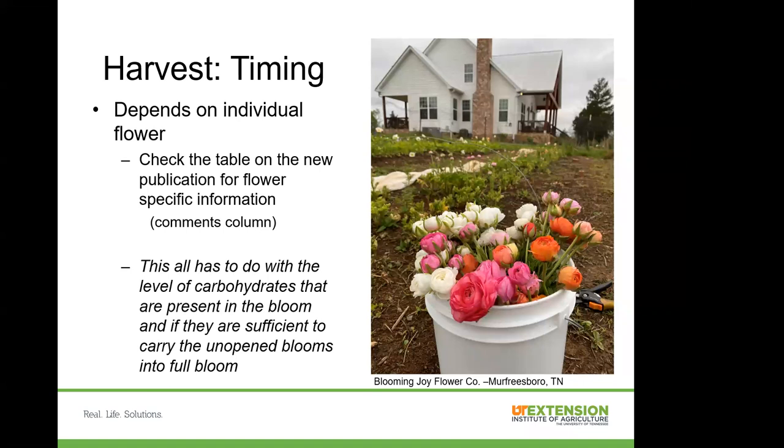So that's in our publication in the comments section. When is it time to harvest this flower? And not seasonally, based on what does that flower actually look like in its stage of production. So all of this has to do with the level of carbohydrates that are in that bloom. So some flowers, after you cut them, can continue to open and others cannot. So you need to be aware of that based on what you're cutting.